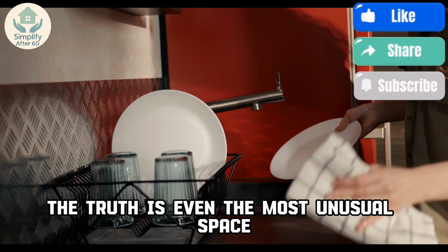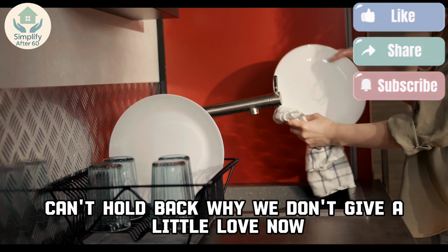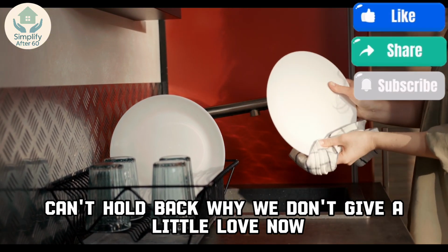The truth is, even the most beautiful space can fall back into clutter if we don't give it a little love now and then.